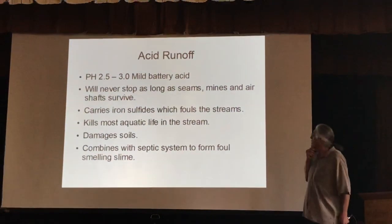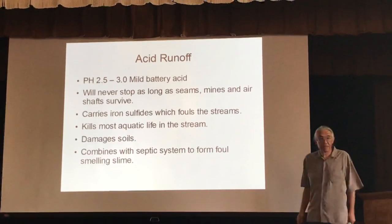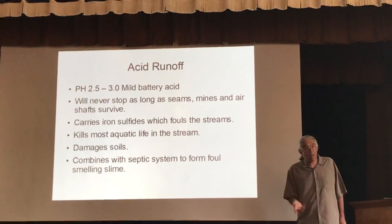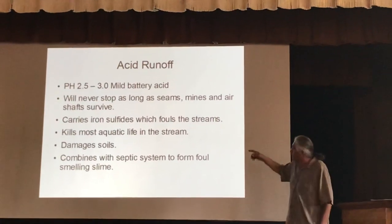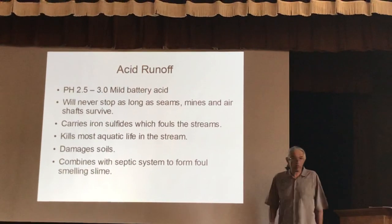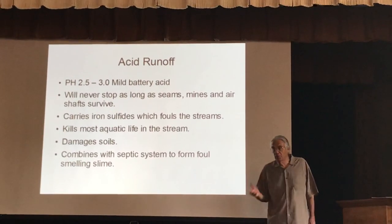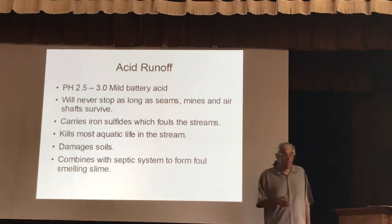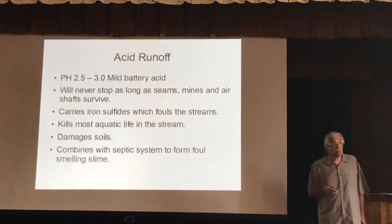Next slide. So, acid runoff, with a pH of 2.5 to 3, mild acid, never stops as long as the seam is there. Mines are going to continue to do this, and this is a problem that we can remediate. The iron sulfides follow the streams, kill most of the aquatic life in the stream, and damage soils. Combined with septic runoff, it forms a really foul slime. I don't know if you folks ever hike these places, but you'll come across creeks that are blood red and greasy. This is a combination of mine acid and runoff from our poor septic systems.